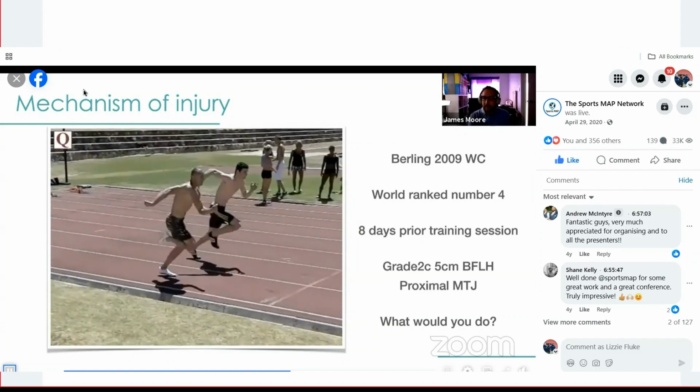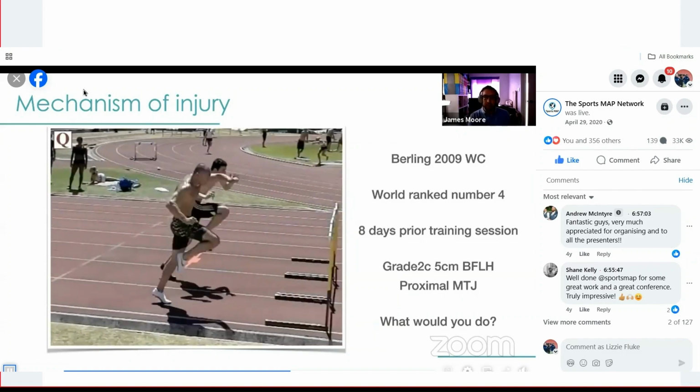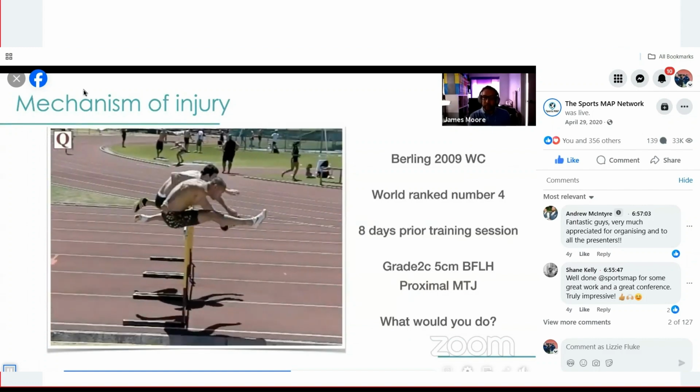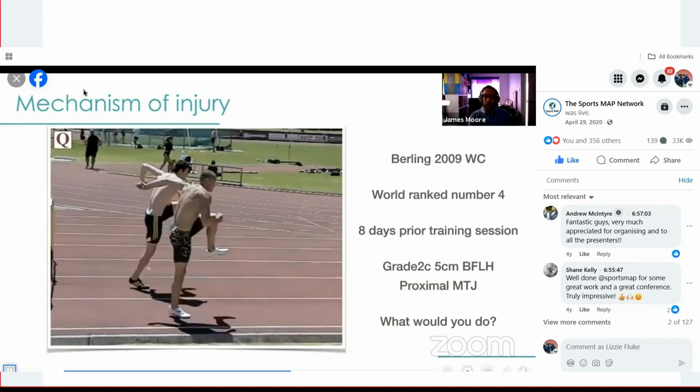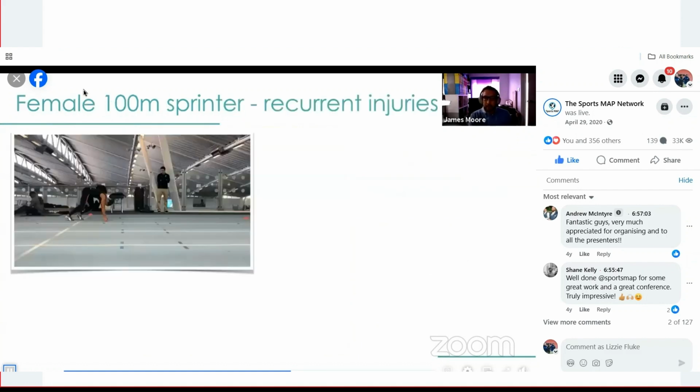I think that's the reality of high performance sport: we can have these beautiful models as Nicole presented, but sometimes we've got to take those models, adapt them, and think about how we can influence what's happening on the ground. The other case I want to present just now, if you think about a female 100-meter sprinter, just watch her coming out of the blocks, please.